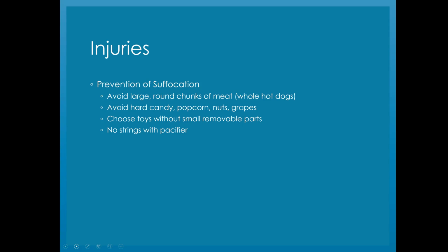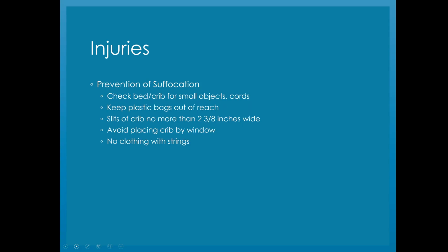And then toys without small removable parts, not only for suffocation here, but also they're going to stick those small removable parts in their ears or their nose, or places that you don't want them to go. And so think about that as well. And then no strings with the pacifier because it can wrap around their neck. You want to check the bed for small objects or cords. When I worked in public health, we would teach parenting classes, and we recommended to not have anything in the bed except for maybe a small pillow and then just a light blanket to go over the child, because they honestly don't need anything in that crib besides that. Other things put them at a big risk for suffocation.